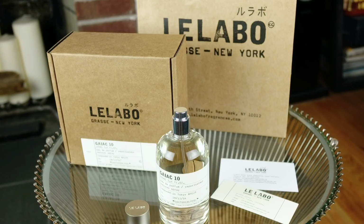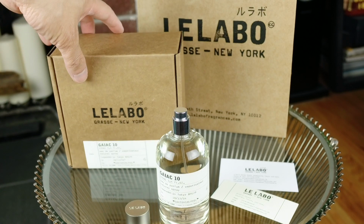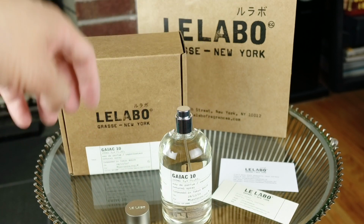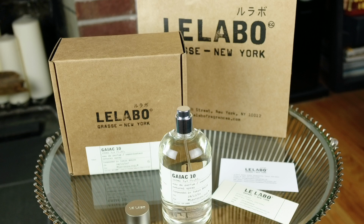It doesn't seem to say where the fragrance was made. It may be made in the United States, because I think Labo is a US company, though it sounds like they have a headquarter or office in France as well. So I'm not sure, even though this is Tokyo exclusive, if it's actually made in Japan or not.